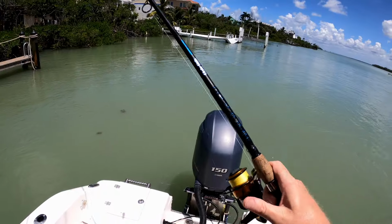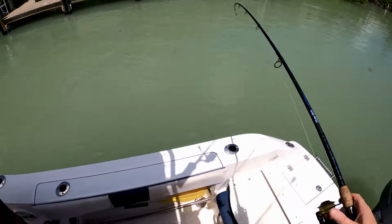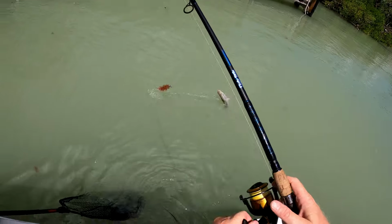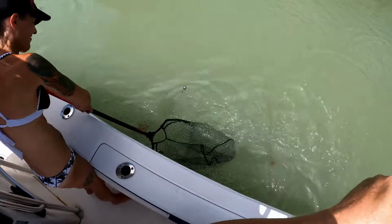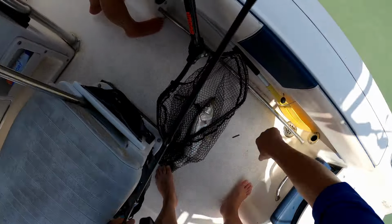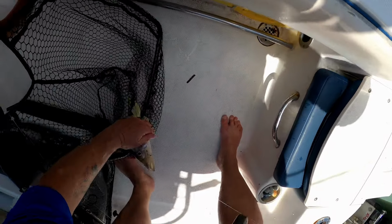Yeah, he got caught up all in that dock over there. Yeah, come on, buddy. There you go. Oh, yeah, compared to yours. Good job, baby. Sweet! Another nice little snook. Nice job, baby.